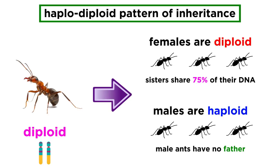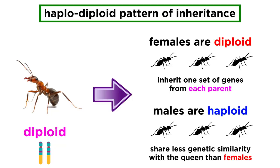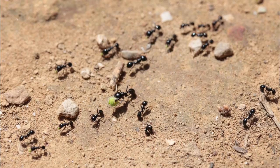Since their mothers are also diploid, females inherit one of two possible sets of genes that come from the mother, and they also inherit the only set of genes from the father. So this explains the average genetic similarity of 75% among ant sisters. They will share much less genetic similarity with their sons, given that the males have half the genetic material. Because of this, females are more related to their sisters than their own offspring. Many ants will spend their whole lives only to die in foraging and protecting the nest so that the queen and her offspring, their sisters, may live.